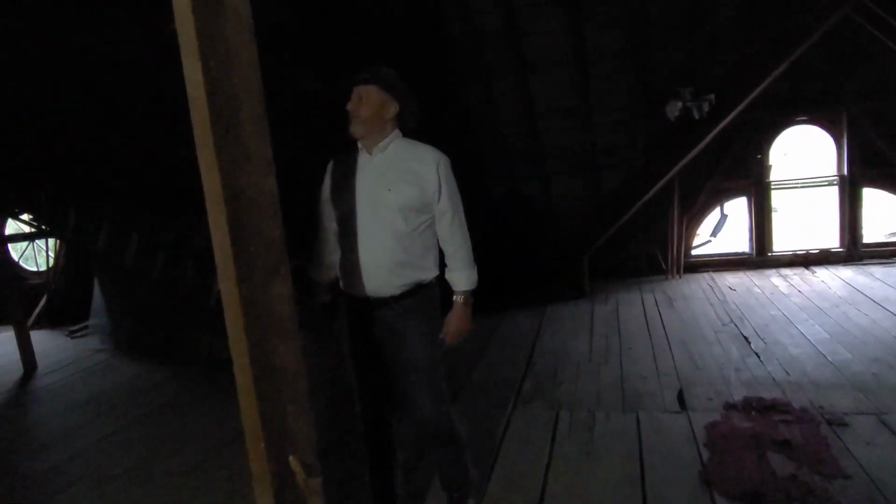Oh my goodness, we can stand up here. Lots of room. Yeah, this is a whole other thing. This is quite the attic. This is a quintessentially American attic. Wow. Look at this. Solid wood wide board floors. Wow.